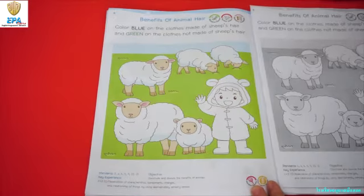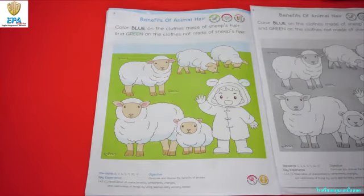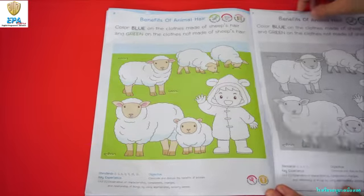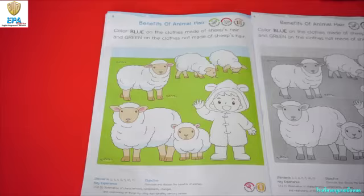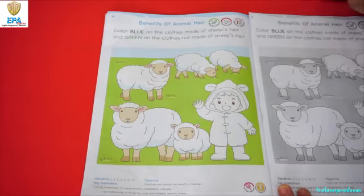Okay, now let's answer the activity on page 8. Remember, when it's cold, you have to put on a jacket or coat to heat your body, to protect your body from the cold weather so that you will not get sick. Alright, now let's answer the activity.